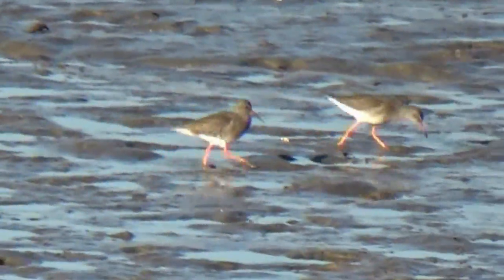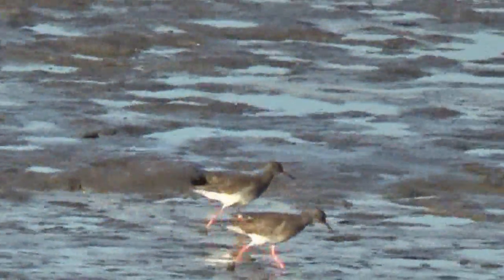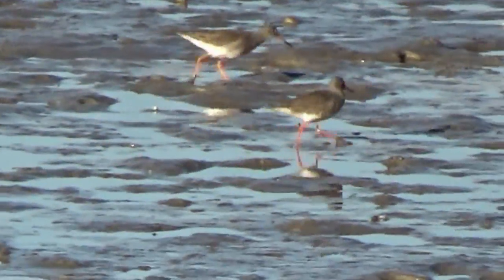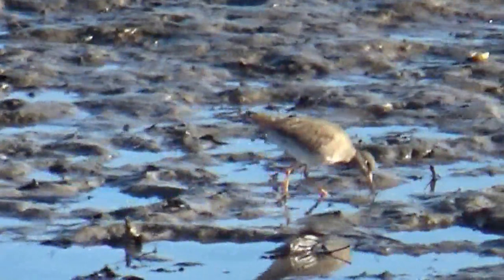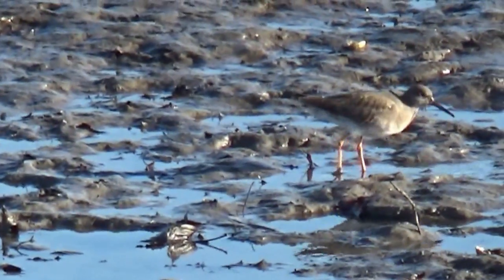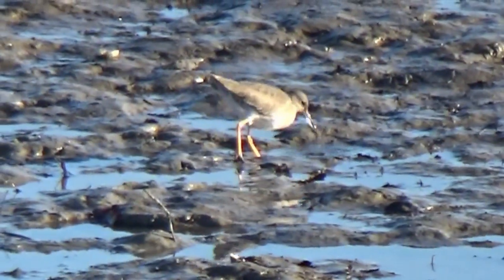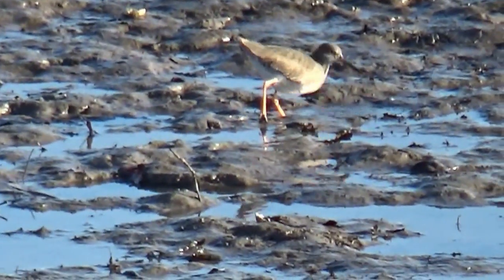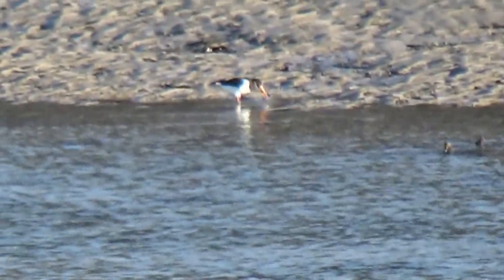Here are a couple of redshanks scurrying across the mud flats. This bird may be a common sandpiper, one of the few that has decided to stay through the winter. Often seen and heard are oyster catchers with their distinctive black and white plumage.